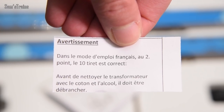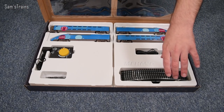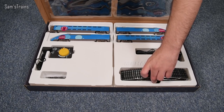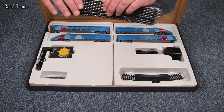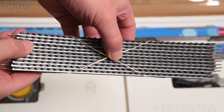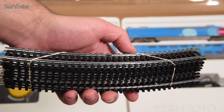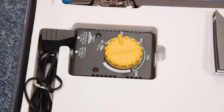I'm not too sure. Okay, so I'm not right off the bat going to go into too much detail about the track and the controller because I've already done it before with Mehano stuff. Here's the track. It's steel. If you want to know more, check out my cargo train review. I won't go into that today. We've got the controller and then we've got those track clips.